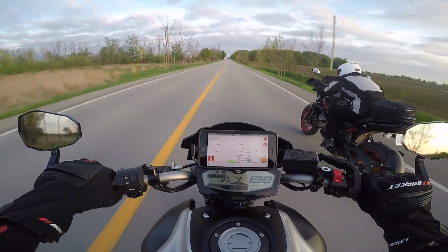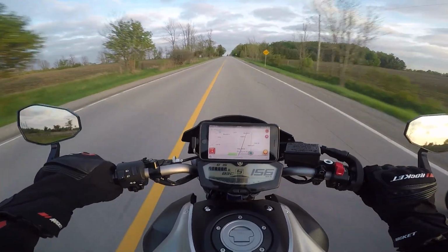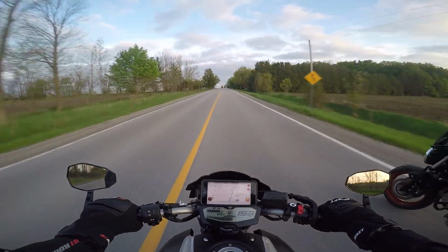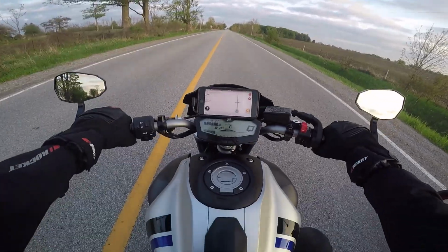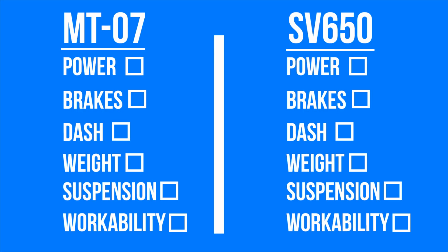Meanwhile, the SV650 is still accelerating fairly linearly. At this point, the FZ07 starts to catch up and overtake until usually about 110 miles per hour, at which point it starts to fall off again in power and the SV650 begins to catch up, leaving the two bikes almost identical at the top end. And because both bikes have their drawbacks and advantages in their early stage and very similar top end, both bikes get a point.